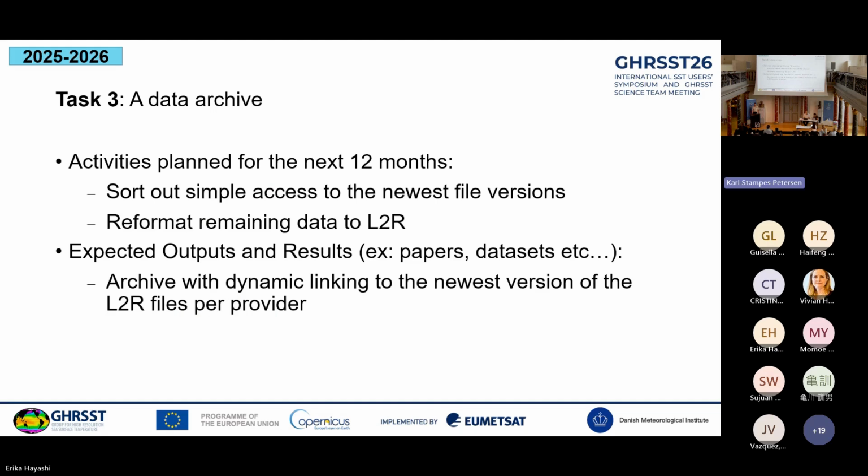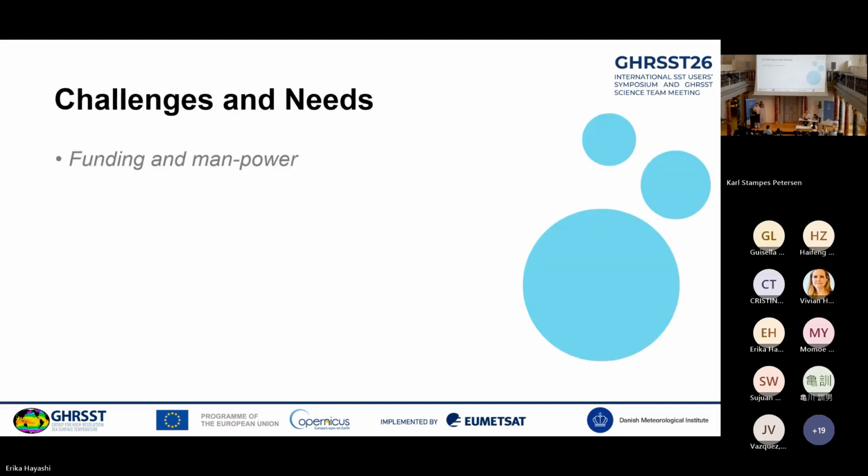So what we plan in the next 12 months and during this week is to sort out a simpler access for the user. They don't have to worry about what's the newest file version. And what data we still have from the COVID leftover into L2R. The expected output is to make the data archive easier to access from a user point of view. What are the challenges? Yeah, the usual funding and manpower, kind of interlinked.